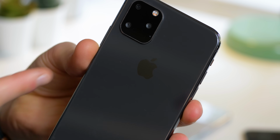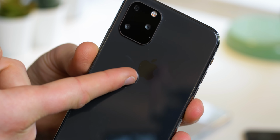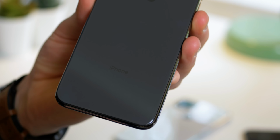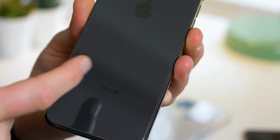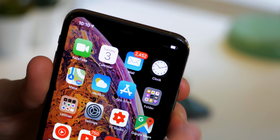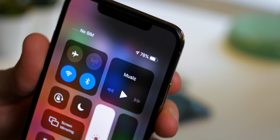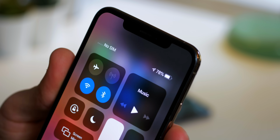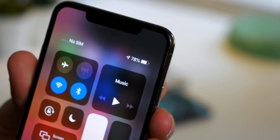Outside of the camera arrangement on the back, the logo is actually, we believe, going to be dropped down towards the middle, and the iPhone text is going to disappear as well. Outside of that, it's going to look pretty much identical to last year's model. On the front, we have the exact same design as what we saw on last year's models. If some of you guys were hoping that they might get rid of the notch this year, unfortunately, it doesn't look like they will. It's not something that Apple generally do.